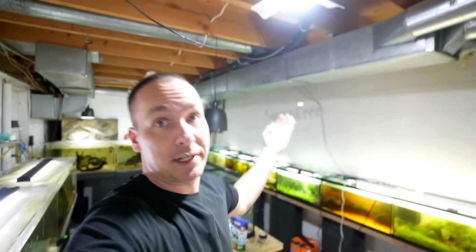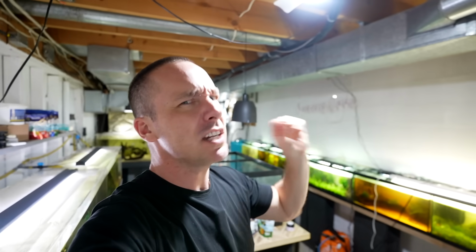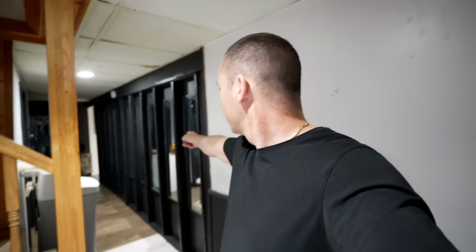So a year ago, Tamara knew that I might have to temporarily shut her fish room down, and she was okay with it, because what if she didn't like fish keeping? But now she loves fish keeping, specifically shrimp keeping. And I want to save all her tanks, so I thought, let's do something with this room. Well, there wasn't a wall there before.